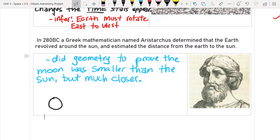The moon appears to be about that exact same size. Our moon and our sun in the sky are just about perfectly the same size. That's just random chance, because the sun is about 30 times bigger and about 30 times further away. So they appear to be about the same size.